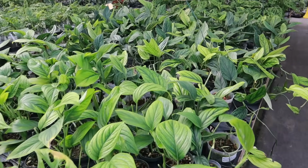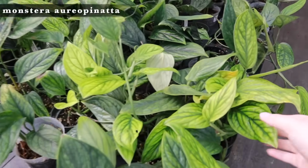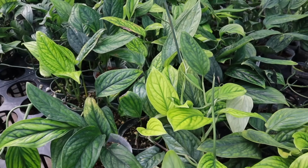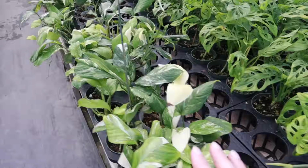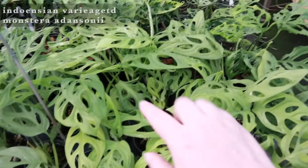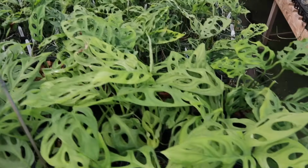Tons and tons and tons of Monstera. So these are the... Ooh, I've not heard of that. They're kind of like the Peru, but less bubble wrappy. And like longer leaves, but again vining, which is beautiful. Tons of Adansonii as well. But that's not necessarily my cup of tea. But they're beautiful. So this is the Indonesian variegation ones for $60 at the minute, so they're on sale, which is amazing.